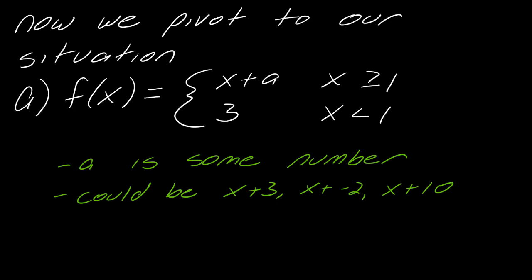So these here, what is the graph of these? Well, these are all lines. So x plus a is some line, right? And a is the y-intercept. So in this particular situation, I'm trying to figure out the y-intercept. So I want to think a little bit more about this.